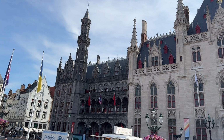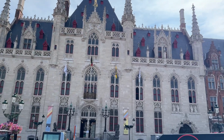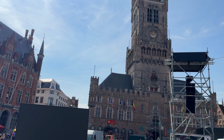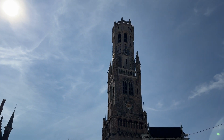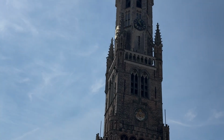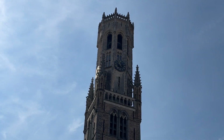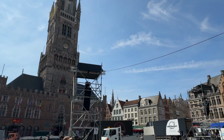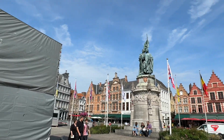And back here is the provincial house. The sounds of bells chiming. The belfry. And we can see the preparations going on here for the celebrations.